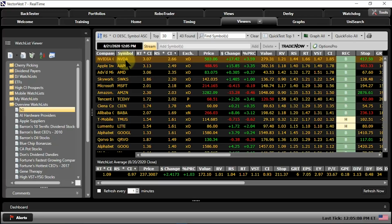And so we've got NVIDIA, Apple, AMD, Skyworks, Microsoft, Amazon, right here at the very top of the list. Okay, but there's going to be more and more stocks that you may not be quite as familiar with as you work your way down. And there are some dandies like a Corvo and a Sienna and a few others there to boot. Okay, so that is going to be one of your best ways to start isolating great long-term big winners.